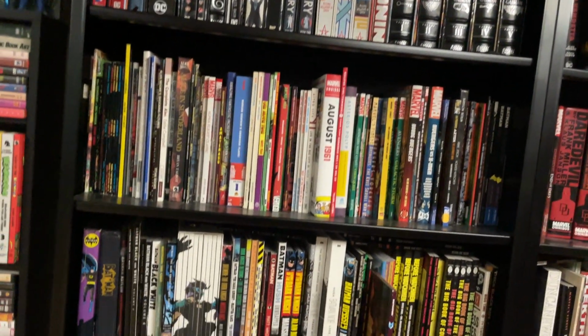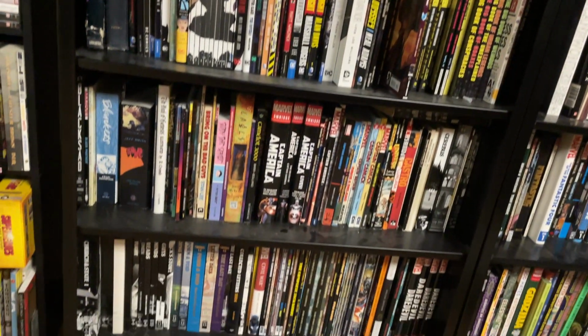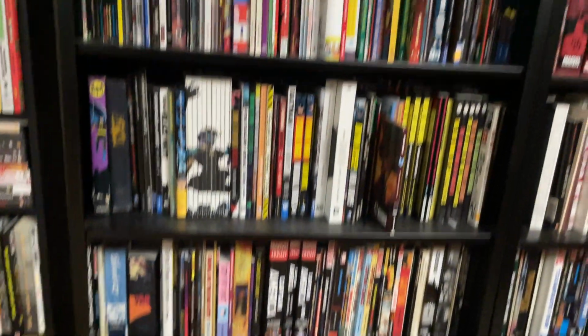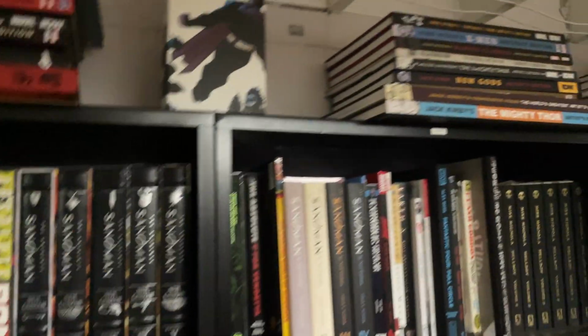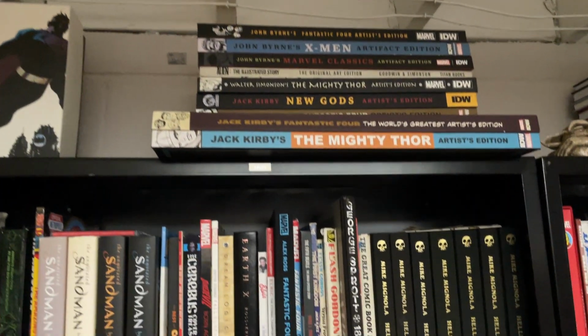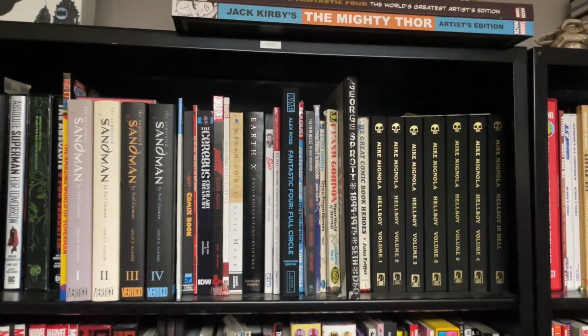And then we get into the standard size books, all alphabetized. You can see Batman, Captain America, Daredevil, along with a lot of others. More artist editions. I'm a big fan of that format. A lot of oversized stuff here.